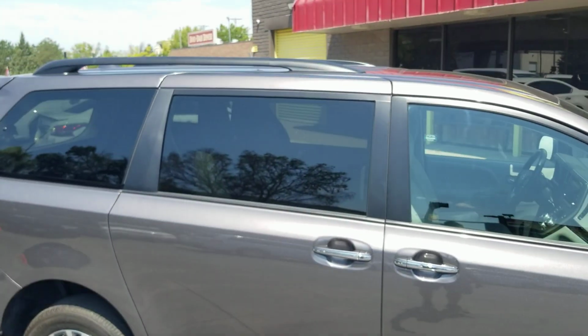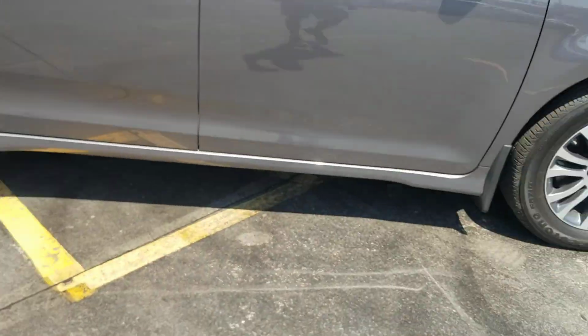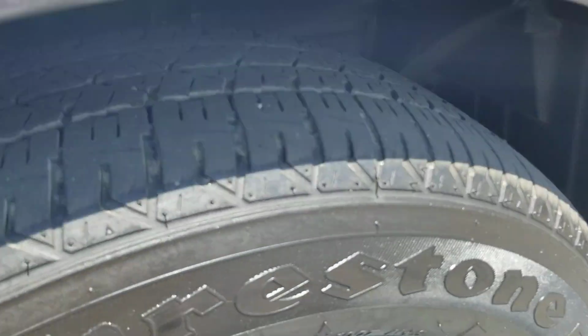Tinted windows, got your roof rack in case you want to do any traveling. Got the alloy wheels. These tires are darn near brand new, just like the rest of the van, about 12,000 miles on them. They're Firestones. Got about 9/32 of tread on all the tires, so they're dang near brand new.